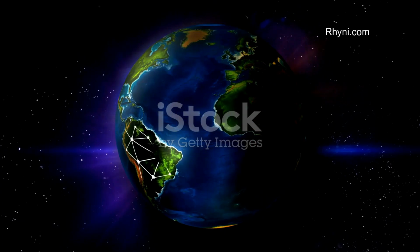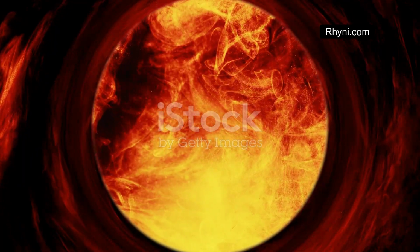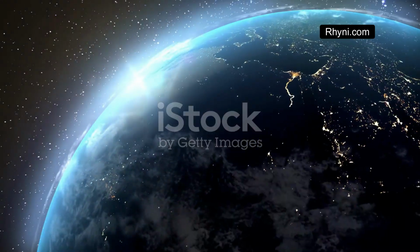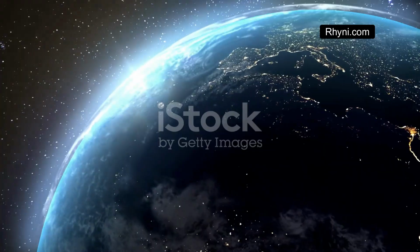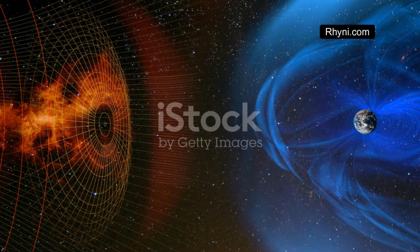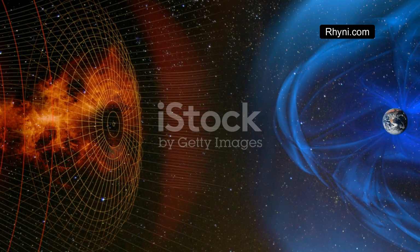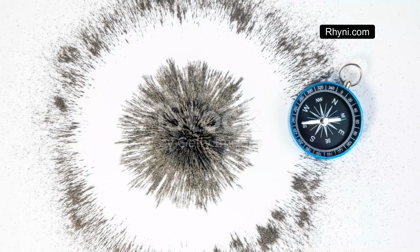Meet the magnetic field, our invisible guardian. Earth's magnetic field is generated deep within its core, where molten iron moves like a giant dynamo. This movement creates a geomagnetic field that extends far into space, forming what we call the magnetosphere. Think of the magnetosphere as an invisible bubble that surrounds Earth. When the solar wind hits this bubble, it doesn't just slam into our atmosphere, it's deflected and redirected, like a cosmic force field.